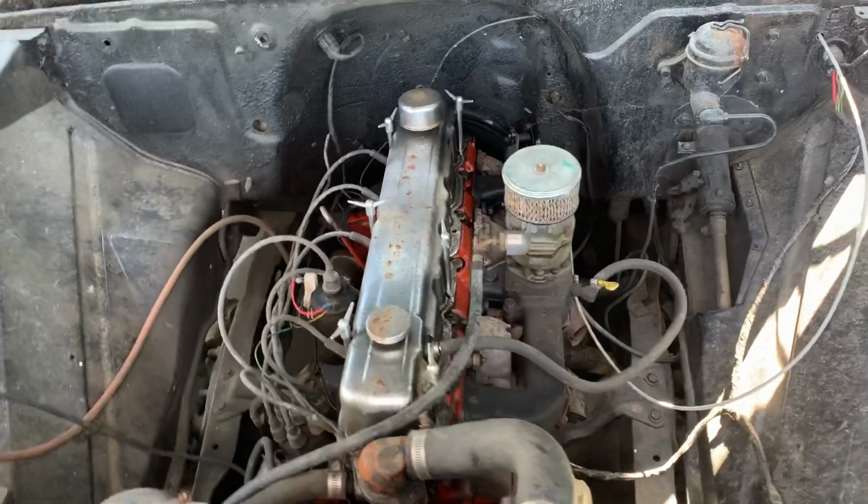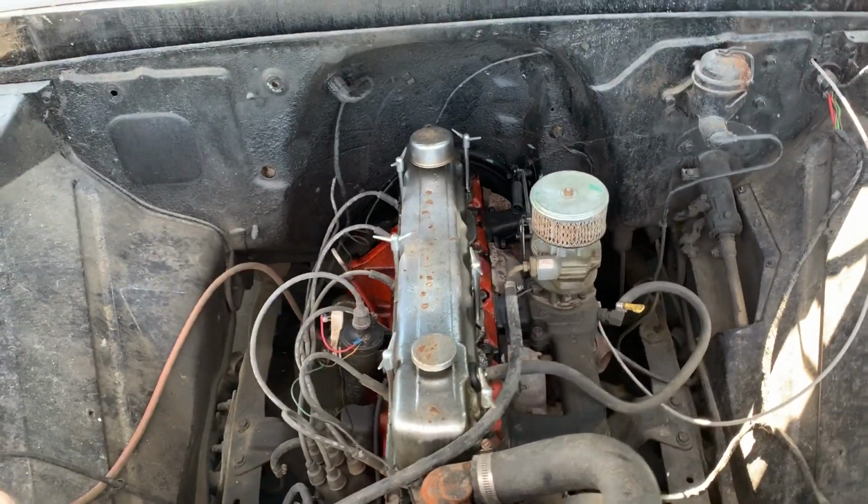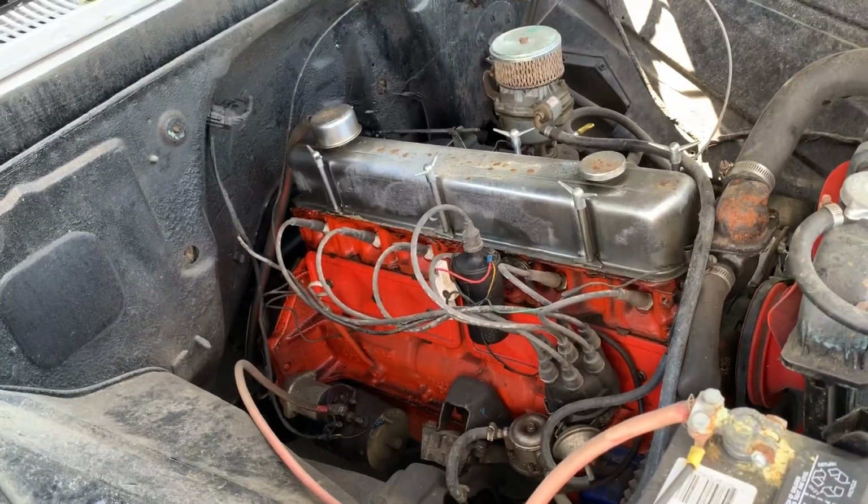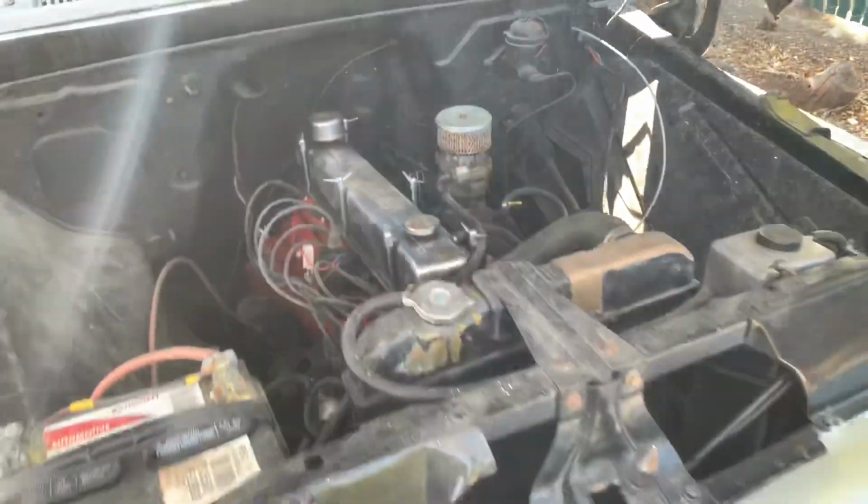Looks like it was rebuilt. I think the guy said it was, the bottom end and everything. Look at it. Pretty nice. And that is the 64 Chevy.